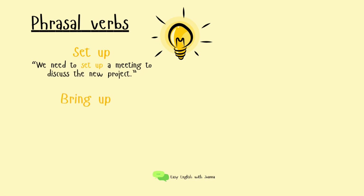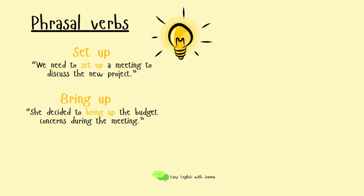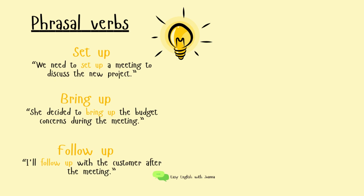Bring up, to mention or introduce a topic in a conversation. She decided to bring up the budget concerns during the meeting. Or follow up, which means to take further action or check on something after a previous interaction or event. Like, I'll follow up with the customer after the meeting.